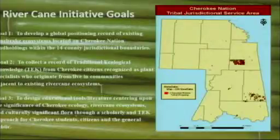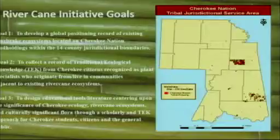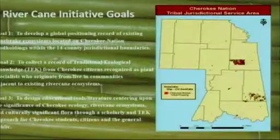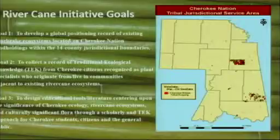So the initiative is to develop a global positioning record of existing cane breaks. The red spots are what's left of tribal land here in northeast Oklahoma, owned by the Cherokee Nation. As we go out on this land, Cherokee Nation's land is not the best. It's usually floodplain land, or the sides of mountains and hills, but it's Cherokee Nation's land. And that's good, that the tribe has that land.